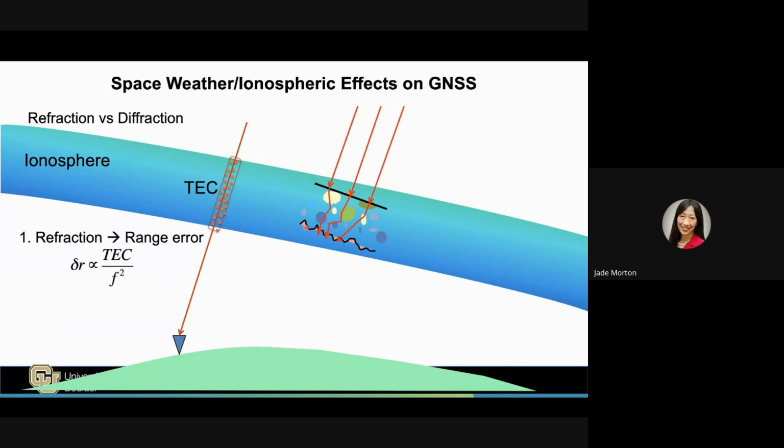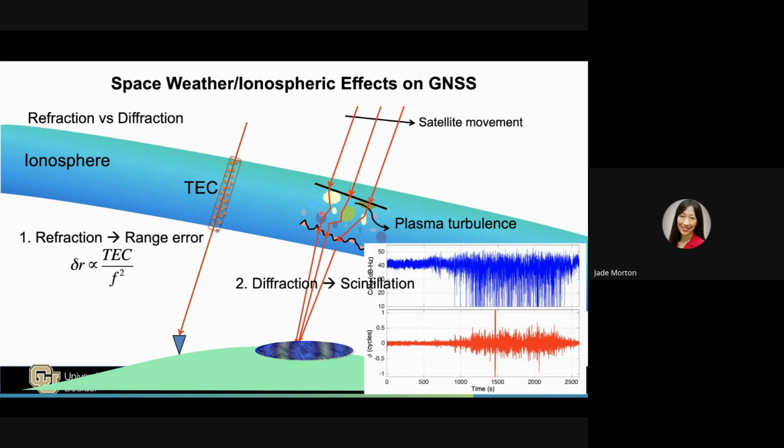A phase screen is really the phase distribution over this dimension when there should have been a uniform value, which is not now. And of course, the plasma will move, there's turbulence. So these phase screens are continuously changing. And of course, the satellite moves as well. You're scanning different parts of the ionosphere. And so when these rays travel further down to the ground, when they add together, there will be constructive and destructive interference. So what you're going to see is not a uniform ray pattern anymore. That's diffraction, and we also call it scintillation.